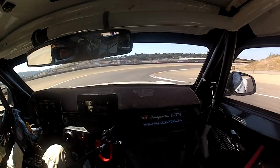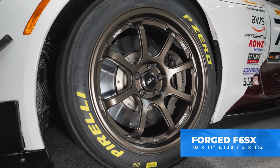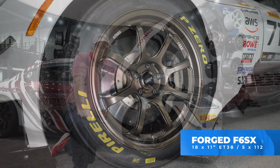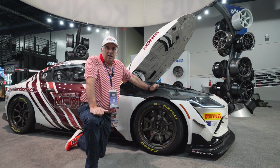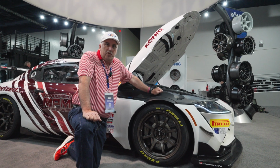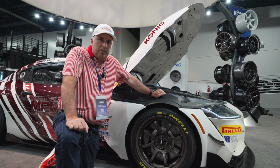Our KONIG American forged wheel, it's covered up by a DHF compound Pirelli Racing slick. All of our SRO GT4 racing is run on the Pirelli Racing slick, and these tires have worked extremely well during difficult weather conditions, and we run on all the tracks in North America on the same compound and same style tire in SRO GT4 racing.